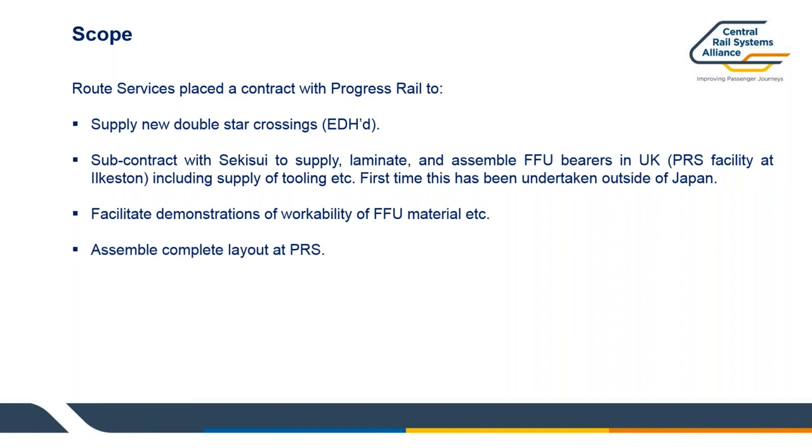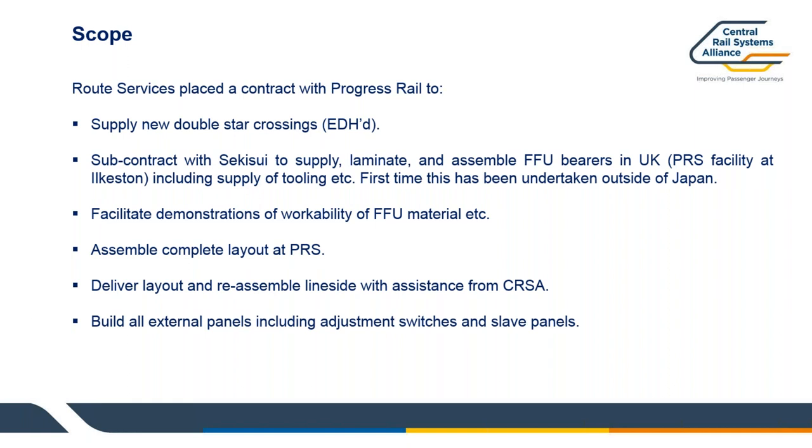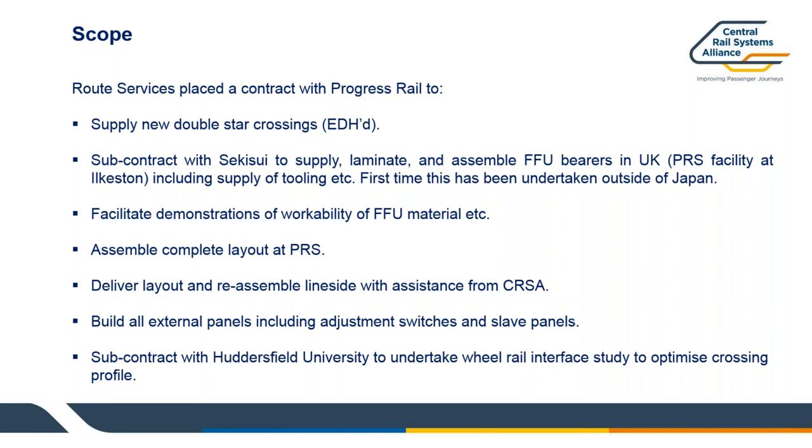Obviously, and assemble a concrete complete layout at Burgess Trails Yard, deliver it to site and reassemble it with systems for the actual central rail systems alliance, and build all external panels that needed to actually butt up to the layout itself. So just some switch panels and any slave panels that we needed for the renewal itself. And obviously we did this work with Huddersfield University to understand whether we can actually improve the rail interface.